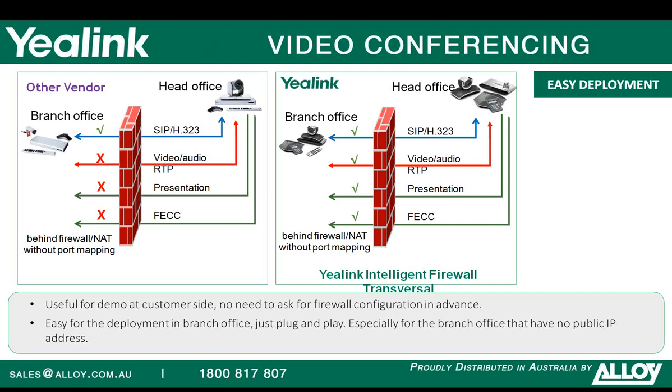There's no need to worry about having to configure firewall settings, or having an IT person there to help you configure these port mappings. You can just plug it in and it'll connect directly to the head office. One thing to mention is that the intelligent firewall traversal won't actually allow a call back into the office. It's only for outbound calls.